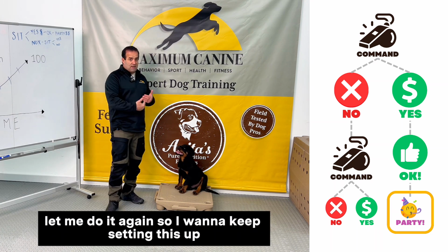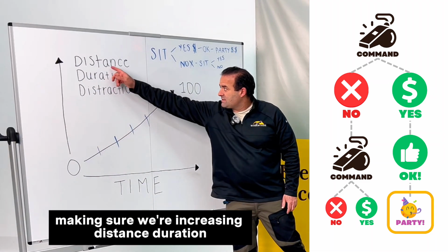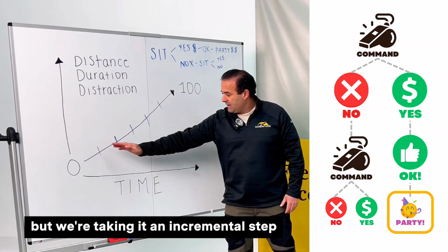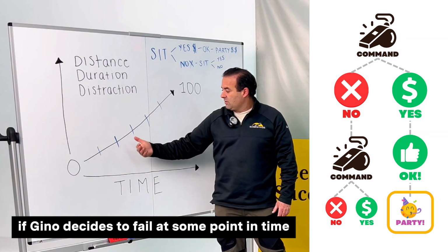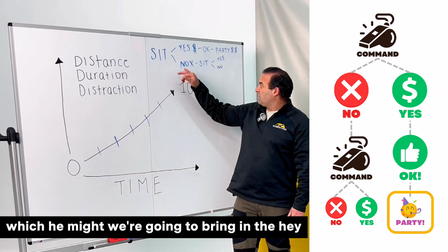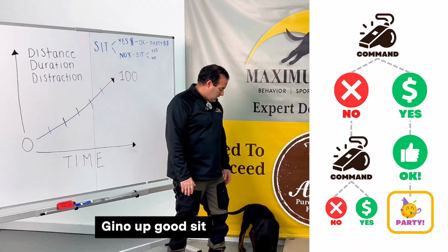So I want to keep setting this up and progressing up this ladder, making sure we're increasing distance, duration, distraction in every signal that we're teaching him, but we're taking it in incremental steps. So as time goes on, if we're successful here, we'll push to this next level. If Gino decides to fail at some point in time, which he might, we're gonna bring in the, hey, that's the wrong choice marker, and then reconfirm the command again.